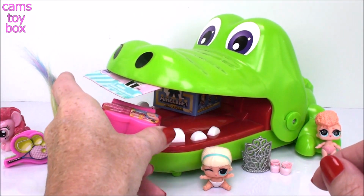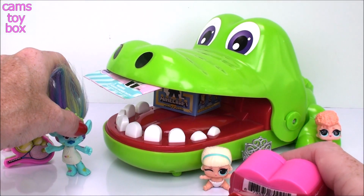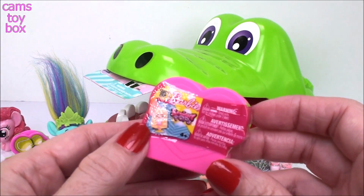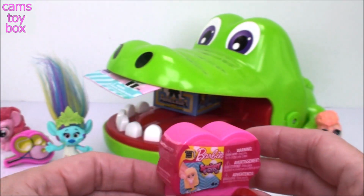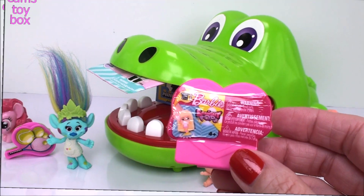Oh no. The crocodile bit. Oh, my goodness, little go-go girl. I can't believe it. So not only do you not win this awesome Barbie squishy pop, but you're going to lose a turn, which means Harper could possibly take the lead.